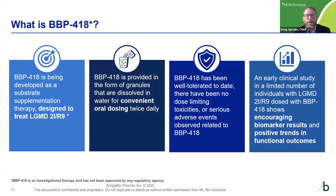There have been approximately 100 patients and other individuals exposed to this product, and it's been overall well tolerated to date. There have been no significant dose-limiting toxicities. There have been a few discontinuations in our phase 3 study, but otherwise no serious adverse events that have been related to BBP 418. I'll talk a little bit about that as well. We have an ongoing phase 2 study, which is an open label study. I'll talk a bit more about that, as well as an ongoing double-blind randomized controlled phase 3 study.